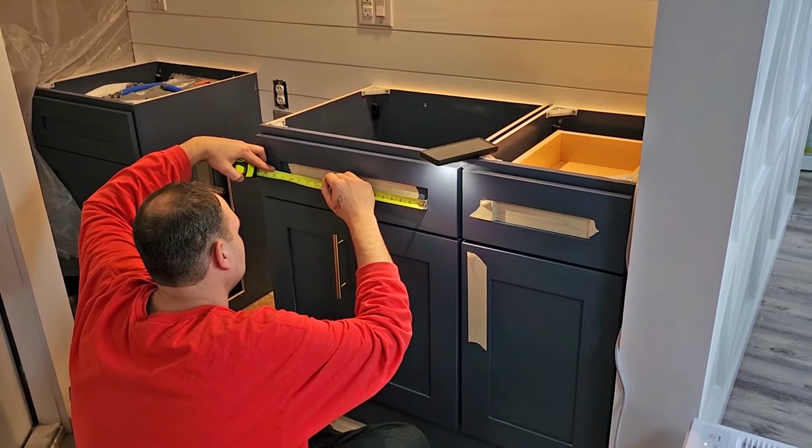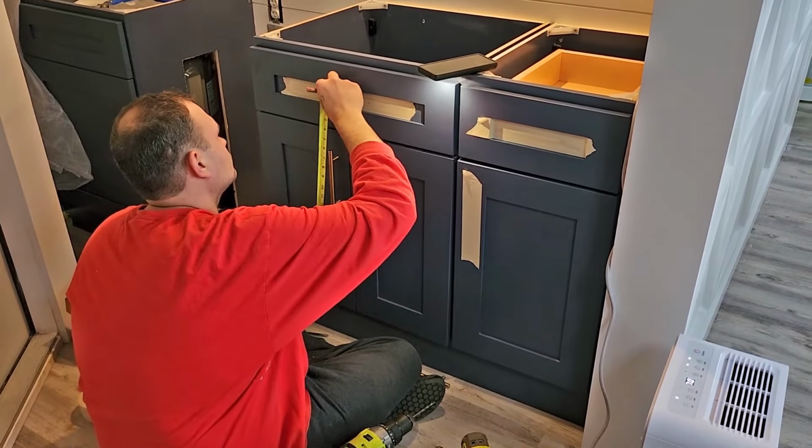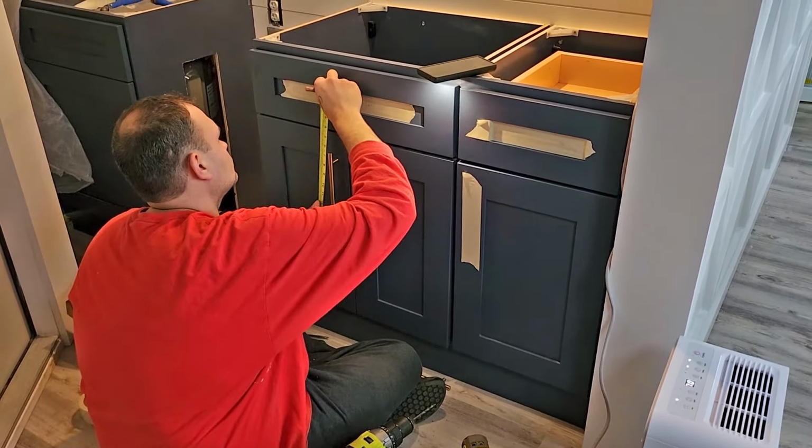That blue just looks so sassy with that gold accent. It's gonna look so nice because it's gonna be the same color scheme. We have all gold fixtures for the kitchen and the blue cabinets, and then you're gonna have the white shiplap on the wall. So it is going to be pretty unique and luxurious. I just love the look of this already.